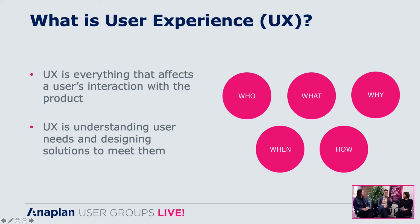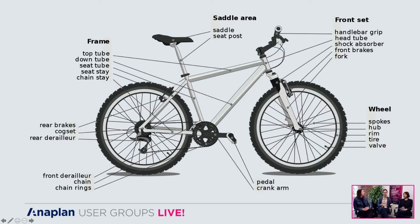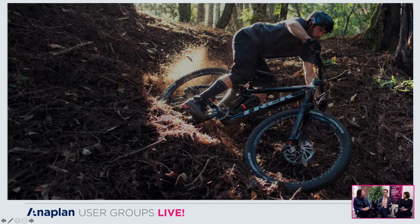But we really believe that UX can add a lot of value because ultimately it creates emotions such as happiness and frustration and everything in between. Take, for example, a mountain bike. When someone wants to go out and buy a mountain bike, is it for the tyres or the spokes or the saddle, or is it those Shimano gears? Or are they really looking for this?